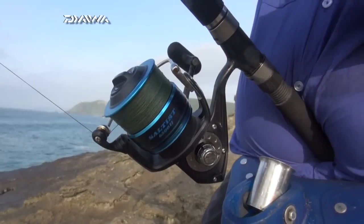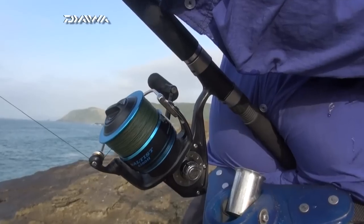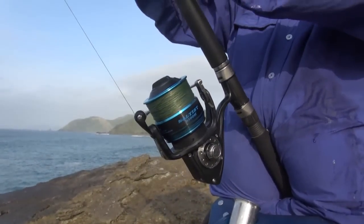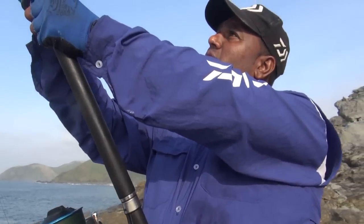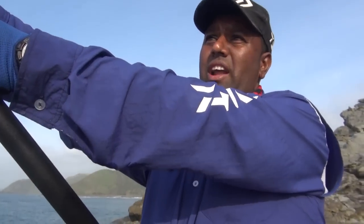Good one. I'm putting this new Daiwa Saltist 6500H to the test. I've got a brand new braid that hasn't been released yet. It's called the J braid, 55 pounds. And I'm using the 14.4 Saltist rod, which is actually quite a nice rod for the grinder.